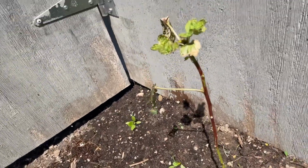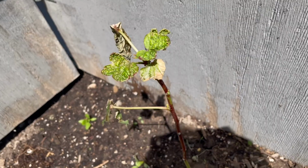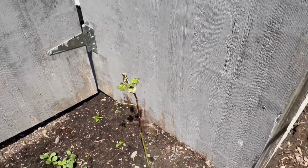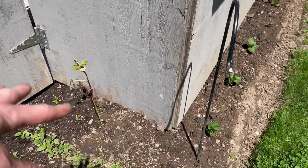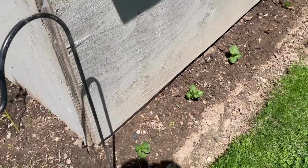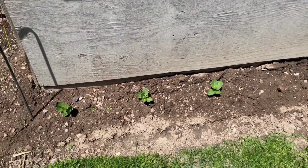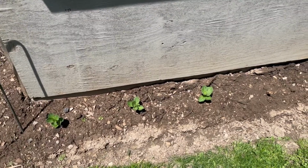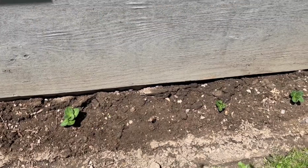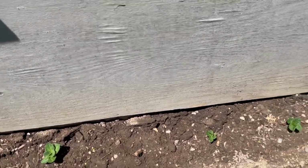This is my hibiscus roselle. That is not looking good. It's a transplant, so hopefully it survives. But I did grow one here last year and it did really well. Down the side here, I've got broad beans. Every year I say, I'm not gonna grow broad beans. It's not worth it. And then every year I find a spot to throw a few of them in. So I don't have high hopes for these, but they're here.